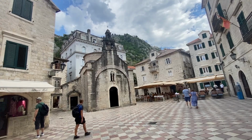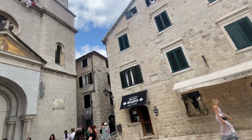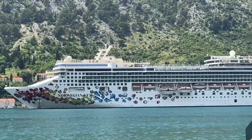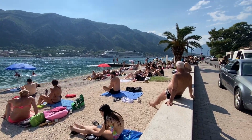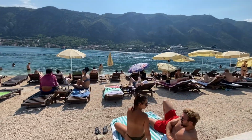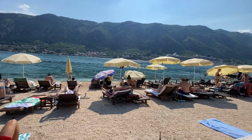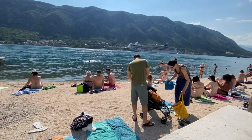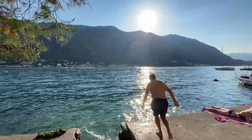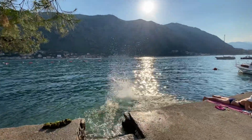In Kotor Montenegro, there's a beautiful old town. There's the fortress of San Giovanni. It's a popular location for cruise ships to come. There's beaches, and if you follow along the beach, walking approximately 1.2 kilometers along the waterfront, you're going to come to the home of Ian and Margot. They've got a beautiful waterfront lifestyle right here on the Bay of Kotor.